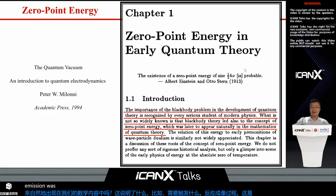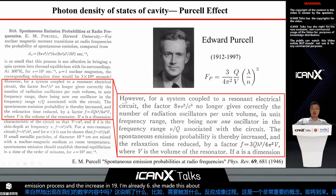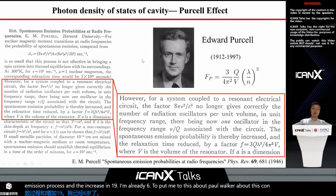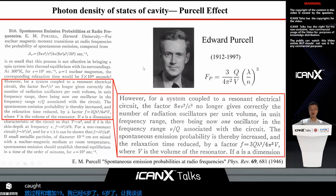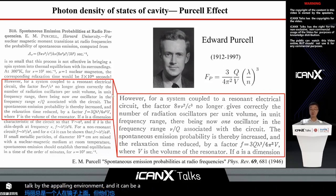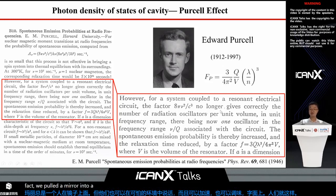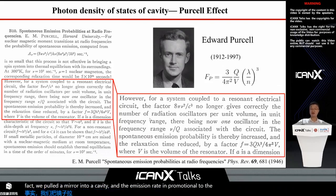And in 1946, Purcell did this pioneering, seminal work on what we now call the Purcell effect. He said the emission process is not only an intrinsic property of the emitter by itself, but can also be controlled by the photonic environment, and it can be accelerated or suppressed. Later, people found that, in the now well-known Purcell effect, if we put an emitter into a cavity, the emission rate is proportional to the quality factor of the cavity and inversely proportional to the physical volume of that cavity. So we can control the emission process.